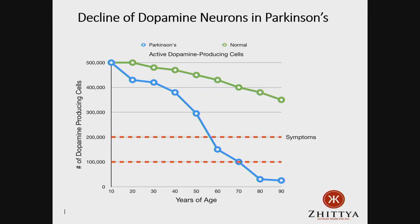We see as we age, we lose some of those as expected, we think due to a lack of blood perfusion. But in Parkinson's, there's this inexorable decline of the dopamine-producing cells to where you get down to here, you've lost about 60% of your dopamine-producing cells. The symptoms of Parkinson's disease begin to manifest themselves. So in the phase 1 trial we'll be treating patients at this stage of their disease. We hope through angiogenesis and neurogenesis to hopefully lift them back into this region where the symptoms could abate or be less.